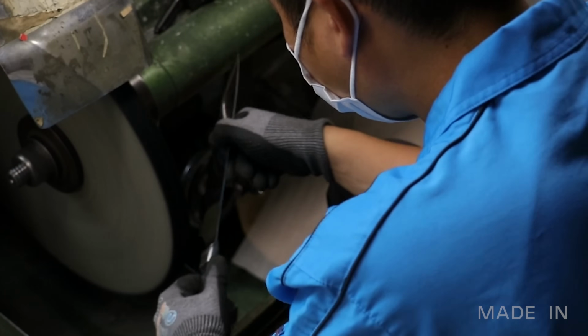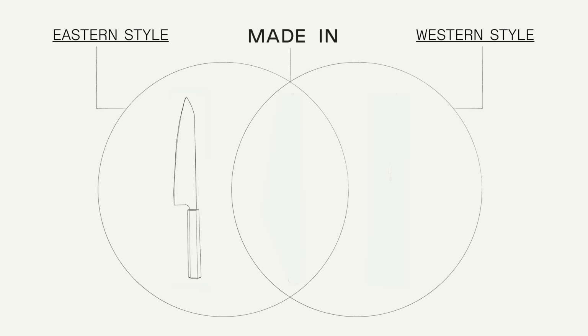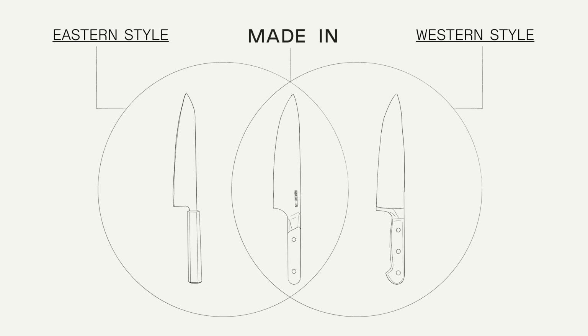It wasn't like in our eyes there was someone doing it perfectly. There were great parts about what the Japanese knife makers were doing, and there were great parts about what the German and French knife makers were doing. And for us, it felt weird to have to choose between being completely a Western-made knife or an Eastern-made knife.